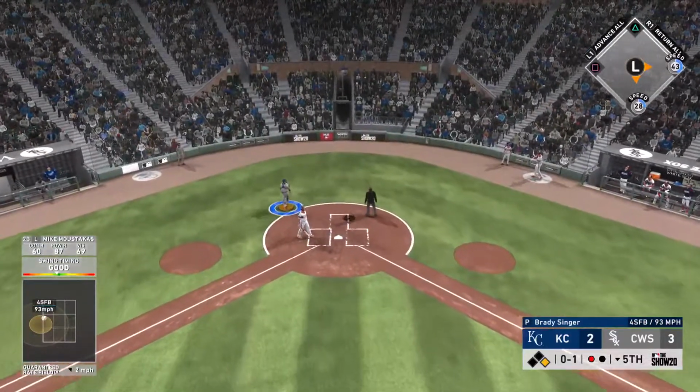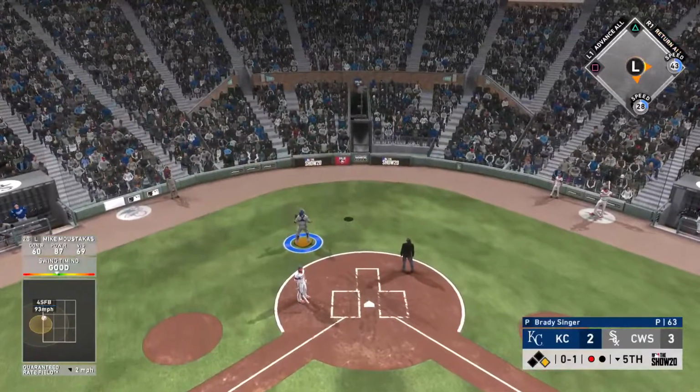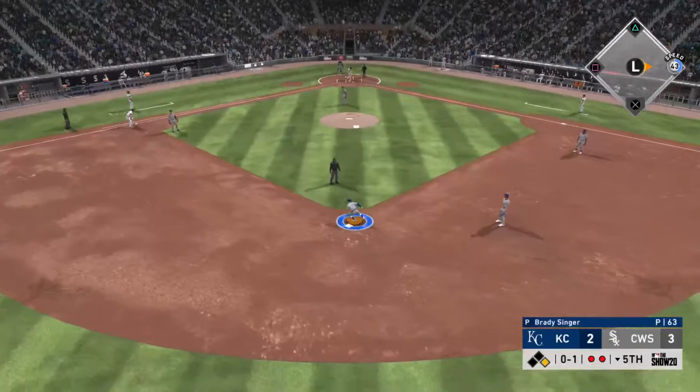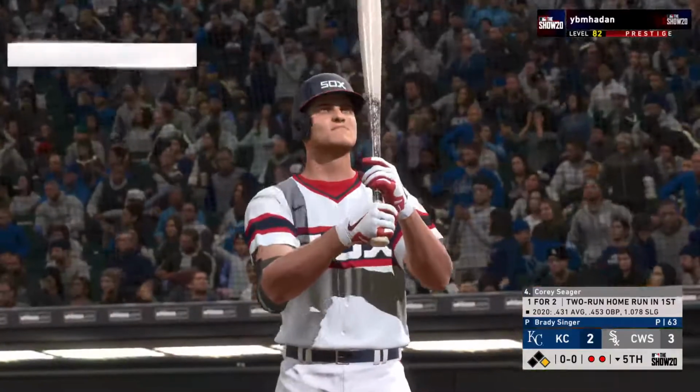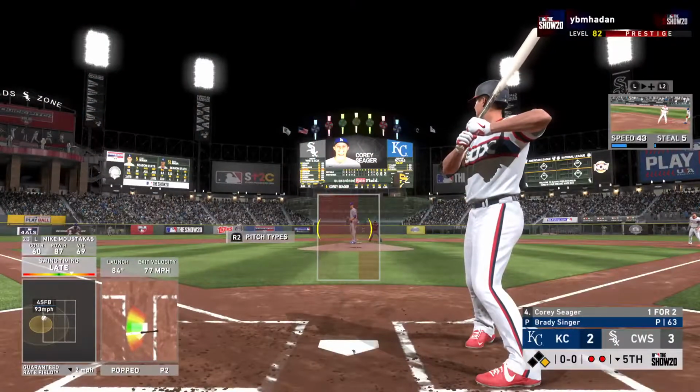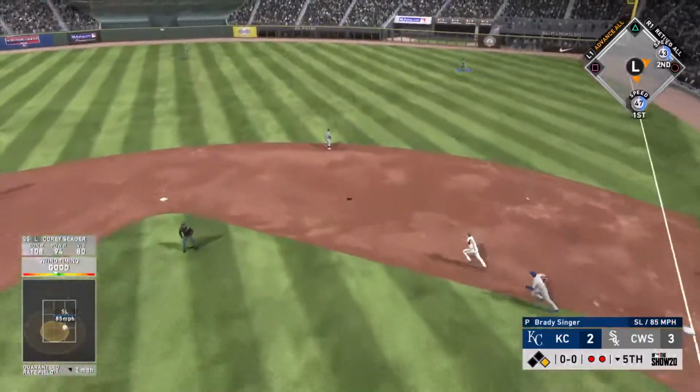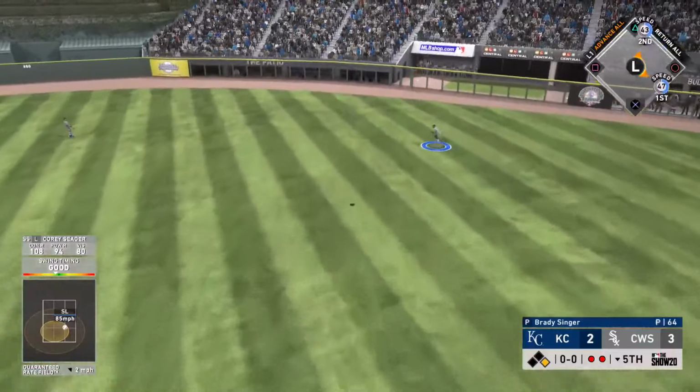Popped him up. And he'll stay with it to put it away as they get their man here for the second out. Ready once again, Corey Seager. Hit the ball pretty well in his last at-bat, but it resulted in a line-out. After it is Soler.